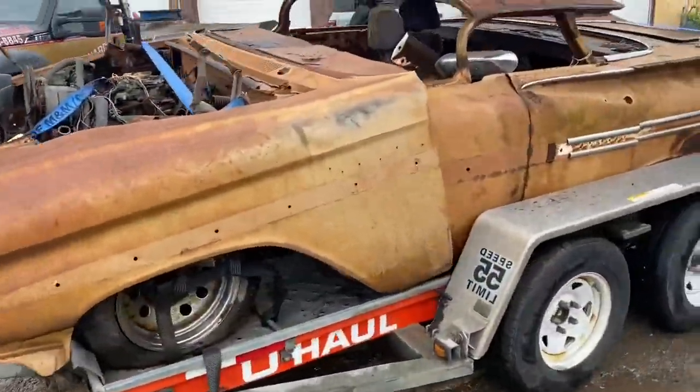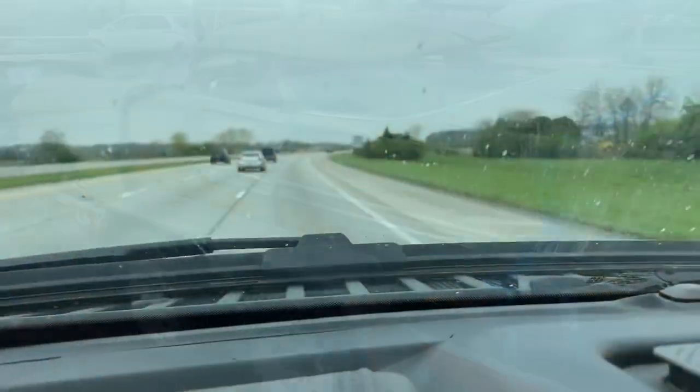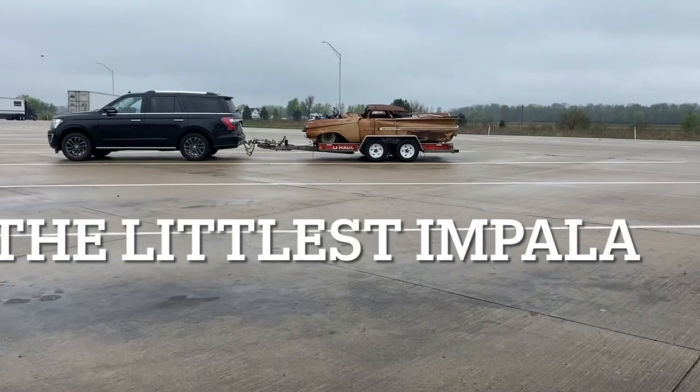She's officially loaded up. And we're gonna get back to Chicago. We're in Indiana.